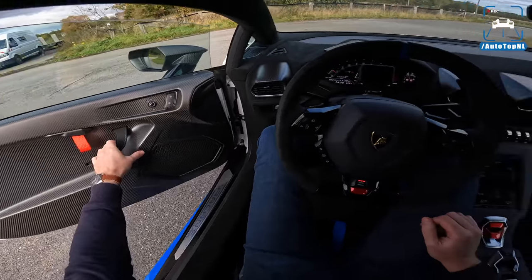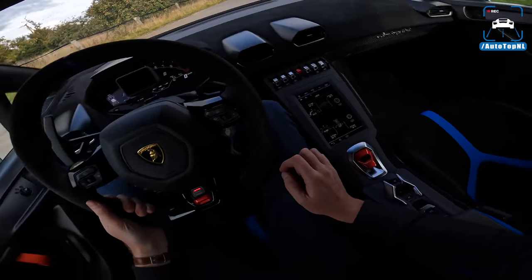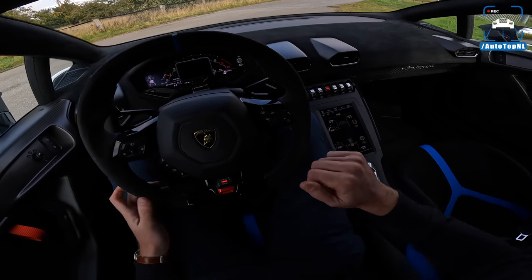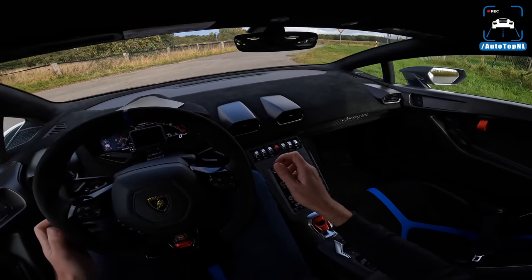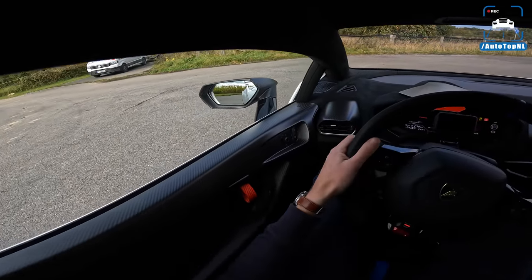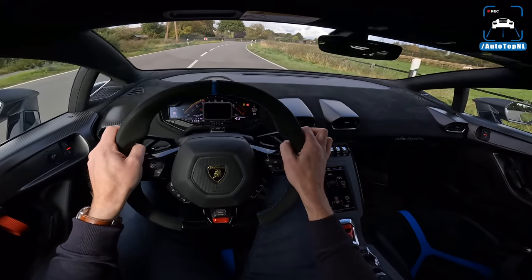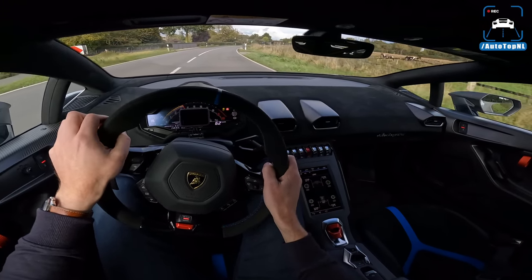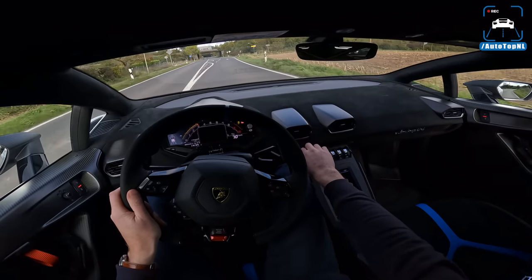So let's take it for a drive. We'll put the gearbox in gear and we'll go for Trofeo mode, of course, and we'll turn off traction control, which is basically the best mode. Okay, here we go. Lamborghini Huracan STO on the road. What is it like? Well, of course, we're going to do the tunnel first.